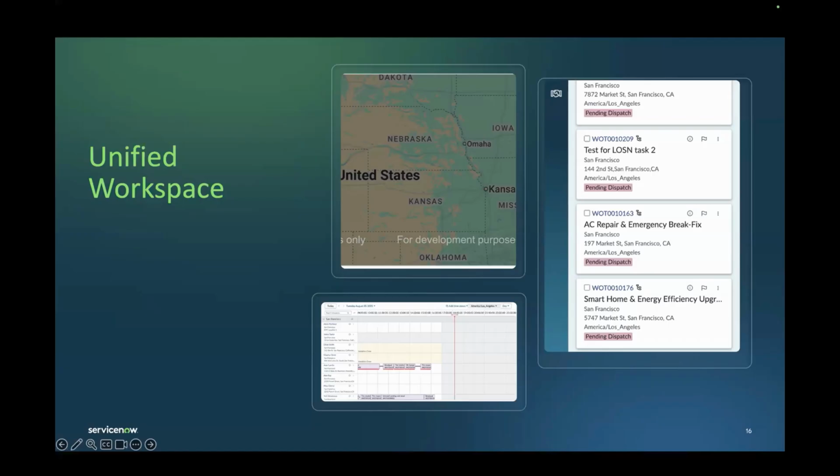So really, by bringing all of these elements together, the maps, the schedules, and the task details in one unified workspace, we're seeing dispatchers spend less time searching for information and more time optimizing service delivery.